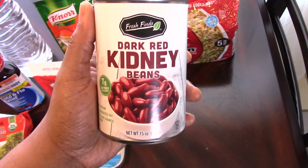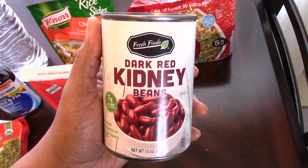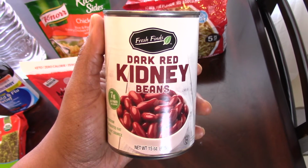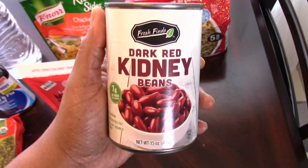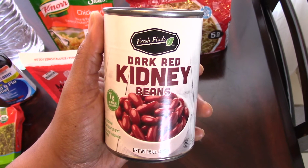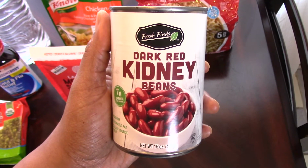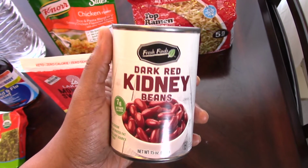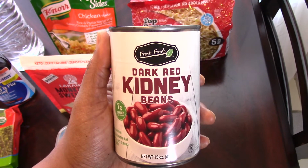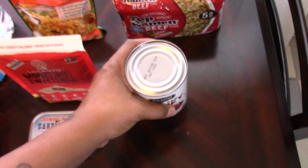You can get dry beans. The reason why I like to load up on the canned beans is just in case the power goes out, I can easily pop these open and warm them up on my gas portable stove. And it's not going to take as long as it would with the dry beans because they take time to cook unless you're going to soak them. And then that requires you to use more water because you have to soak them. So I'm just trying to cut corners. And again, I am at the beginning stages of building my stash, so this is why I decided to go with the canned goods instead of the dry.